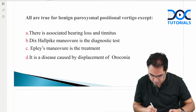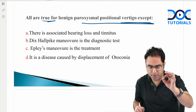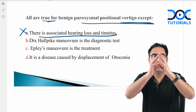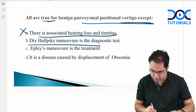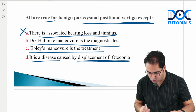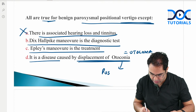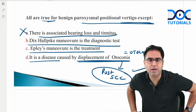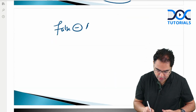All are true for BPPV except, as I told you, BPPV has no other symptom, only vertigo. There is no symptom of hearing loss or tinnitus. Remember, BPPV is vertigo for a few seconds on changing head position. Diagnostic test is the Dix-Hallpike maneuver. Epley's is the treatment. It is caused by displacement of otoconia or otolith, and most commonly they go to the posterior semicircular canal.